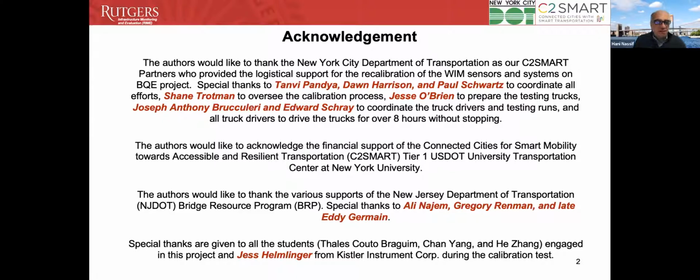And I would be remiss if I didn't also acknowledge the great support from the New Jersey Department of Transportation, namely for the Bridge Research Program, which has been a great effort on their part, and Federal Highway, to support our RIME group for almost 4 years. Special thanks to Ali Najm, who's the director of structural engineering, Greg Renman, also the director of transportation engineering and structural evaluation, and also special thanks to our colleague, the late Eddie Germain, who passed due to coronavirus during the COVID-19 crisis.